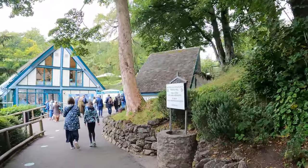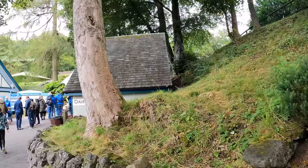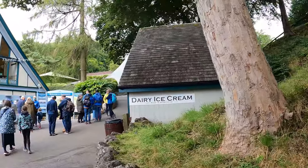Okay, we have reached the top, so let's start exploring. There are two restaurants here, and I can see timed puppet shows here.